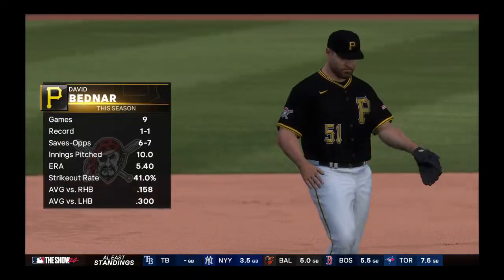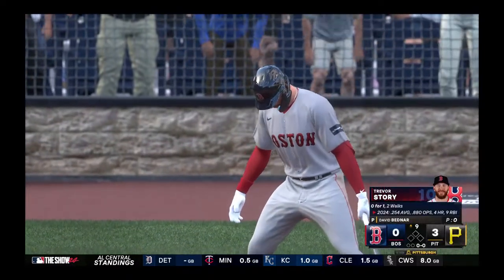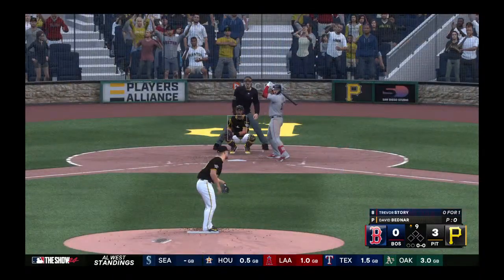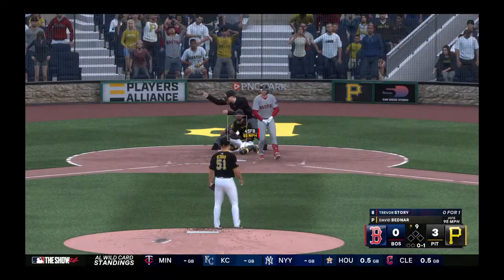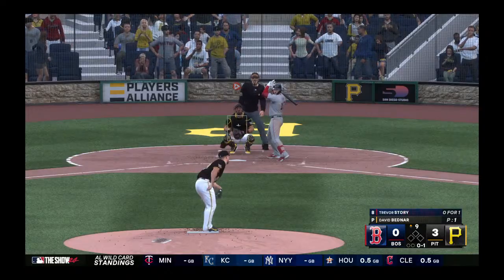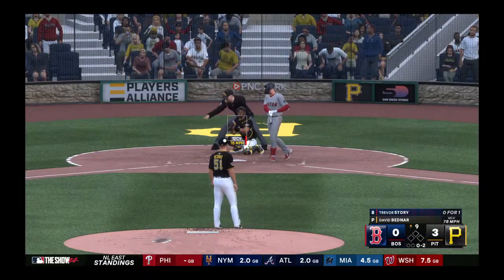We're back, and on the mound is the closer, David Bednar. Well, he's the guy they hope to turn to out of the pen to lock down wins. So this game has gone to plan, more or less. Let's see if he can wrap it up here. And a pitch. Story, the leadoff batter, swings through it for strike 1. Swing and a miss.